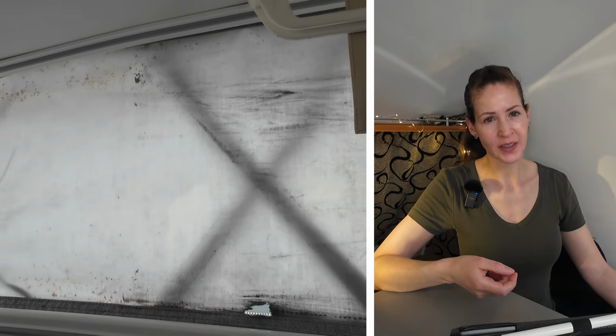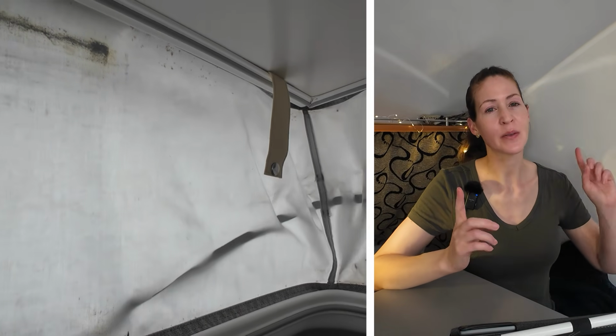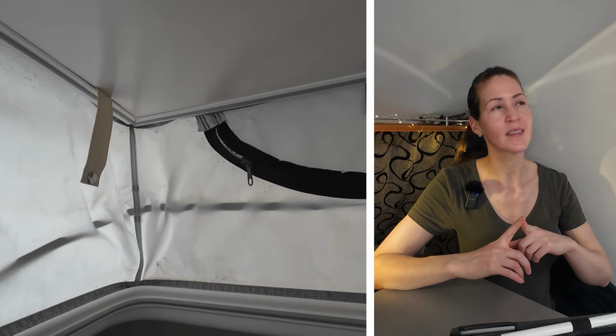It is very discoloured now. There is a hole in it, and the elastic that goes around the outside of the pop top is, well, not very elastic anymore. But it still functions, it's just not the nicest thing to look at anymore.